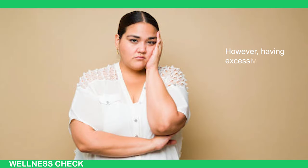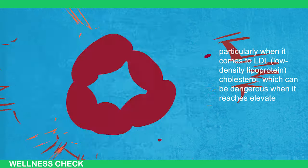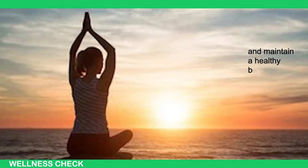However, having excessively high levels of cholesterol can be harmful to our health, particularly when it comes to LDL, low-density lipoprotein cholesterol, which can be dangerous when it reaches elevated levels. Today, we'll discuss the most effective ways to reduce cholesterol levels and maintain a healthy balance.